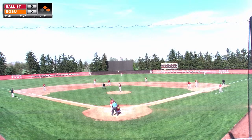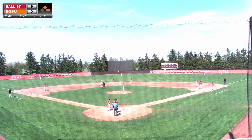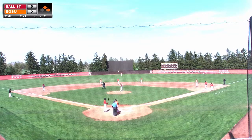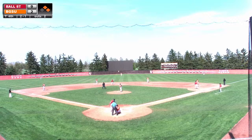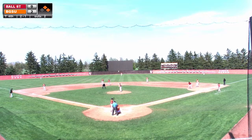2-0 now to Simpson. Strike on the inside corner. 9 runs, 7 hits for Ball State. They've left 2. BG 2 runs, 4 hits, and an error. Falcons have left 2 men on base as well.